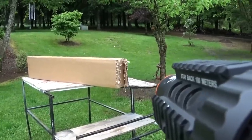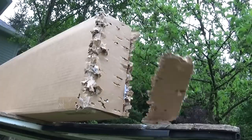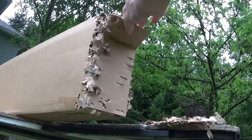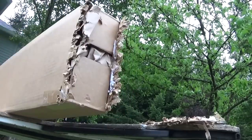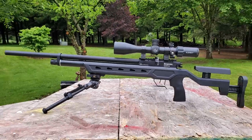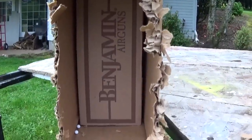Seriously. This is regulated, so you're going to have really good shot consistency. It's got a 200 bar fill, or 3000 PSI. You can get 40 shots per fill. The cylinder on this would be real easy to fill with a hand pump too. So if this is your first PCP, you can get a $40 hand pump and you'll be able to charge this baby. So far, this only comes in .22 caliber.